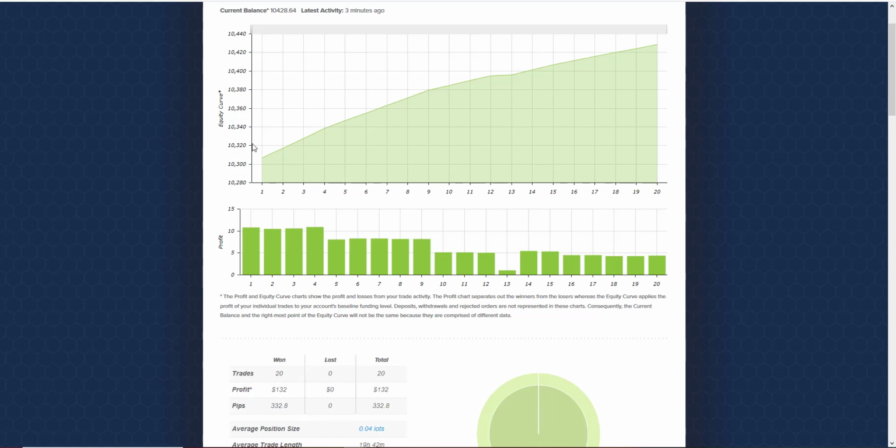So this is a $10,000 account. It's up about 4.2%. So you see the equity curve here is just continuing to smoothly increase. And we had no losses on the last 20 trades. Total profit was about $132, and we had 332 pips. Average position size was 0.04 lots.